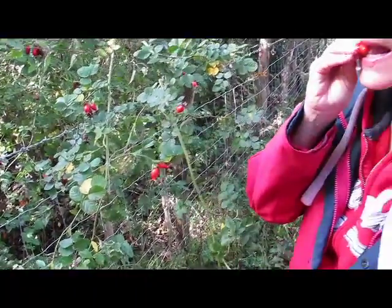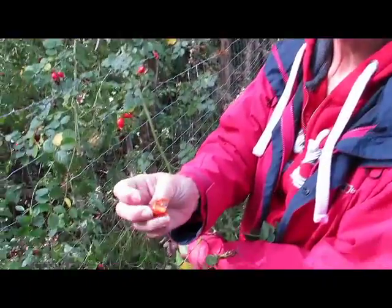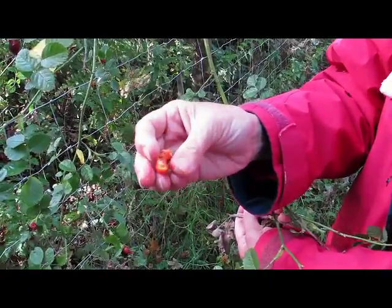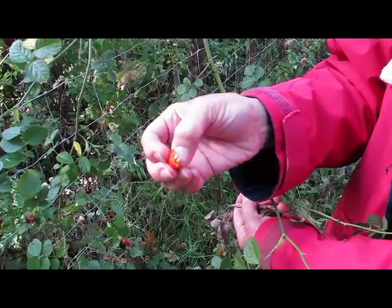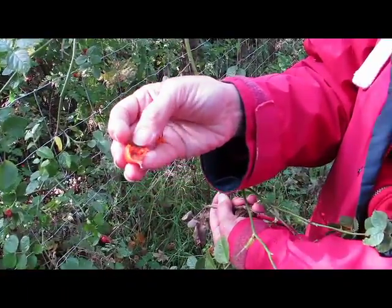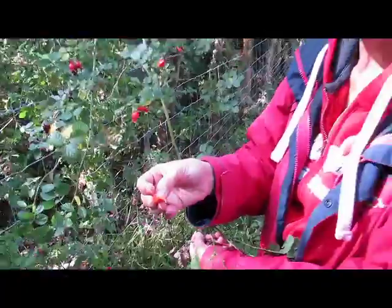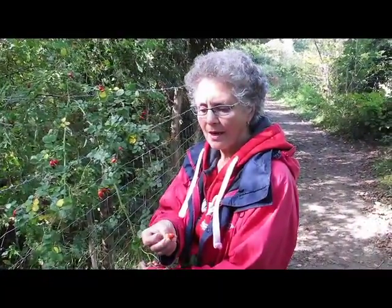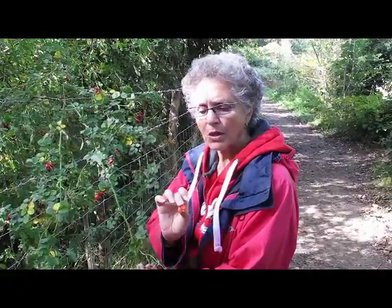But if I show you that and bite into it, obviously you'd have to get rid of all the seedy bits, and then the soft pulpy bit is the bit that has got the high vitamin C in it. Some of you will remember that just after the war, every child was allocated an amount of rosehip syrup to take daily, and I used to love that rosehip syrup, and it was because it was very high in vitamin C. Let me remind you though, not to pick any plants and eat them unless you absolutely know 101% what they are.